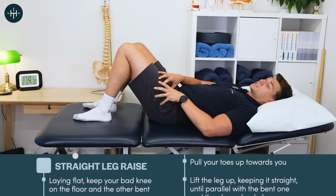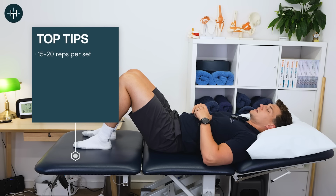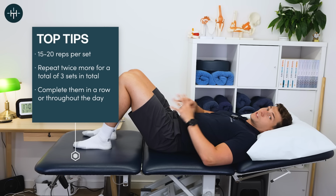And I would keep going to the point of fatigue. You probably want to hit 15, 20 in a row if you can. 3 times in a row, or either 3 throughout the day, whatever you prefer. Just make sure you're getting that volume in, and that's going to go a long way to improving your quads.